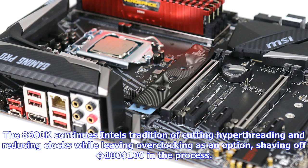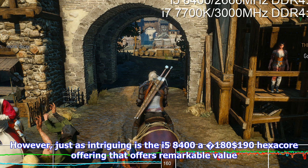The 8600K continues Intel's tradition of cutting hyper-threading and reducing clocks while leaving overclocking as an option, shaving off $100 in the process. However, just as intriguing is the i5 8400, a $180-190 hexacore offering that offers remarkable value.